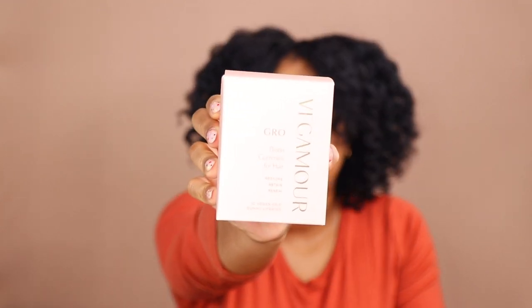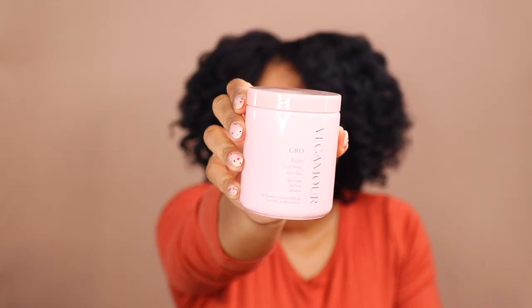Last but not least, this is the product that I was most excited for. These are the biotin gummies for hair, also from Vegamore. Come on, focus. Thank you so much. These are vegan, cruelty-free, and hormone-free. Ooh, I like this packaging as well too. Really luxe. Looking at the ingredients, it definitely looks like it has some multivitamin properties as well and not just benefits for the hair. Try these.